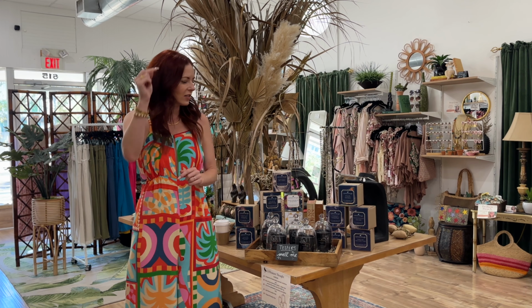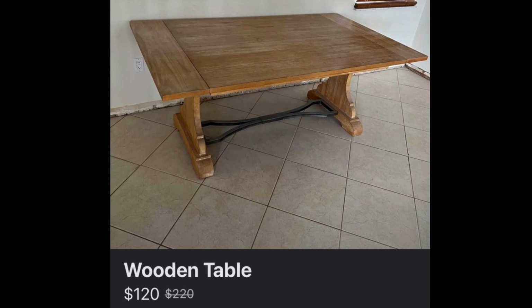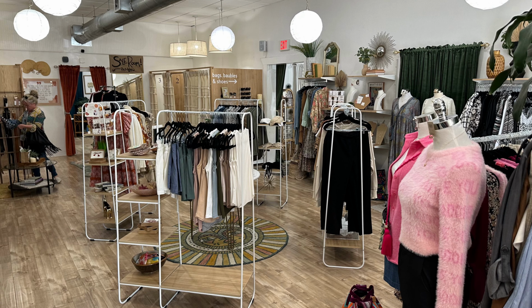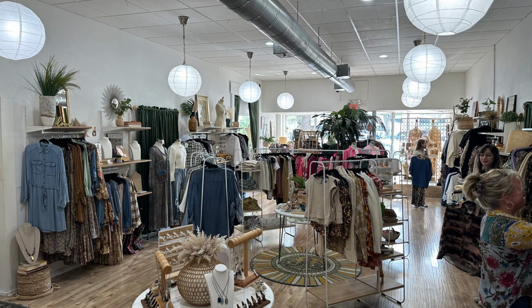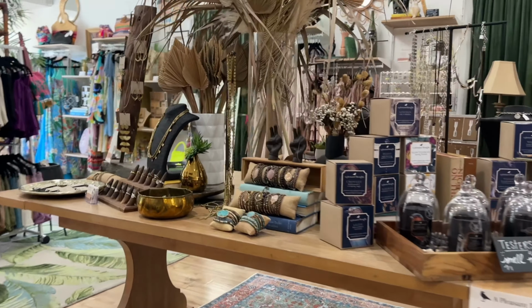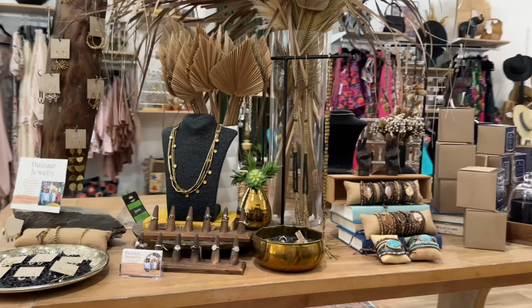So where is the first place that I went? Facebook Marketplace. You guys, this table I got on Facebook Marketplace yesterday for $120. Beautiful farmhouse table. Now I'm going to show you pictures of what this looked like before. I had 4 separate racks in the center here, plus a table in the center. It was very packed. As soon as people walked in, it felt very overwhelming.